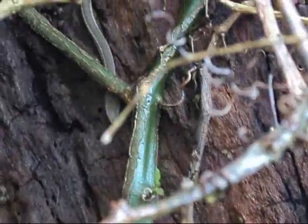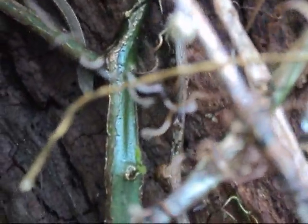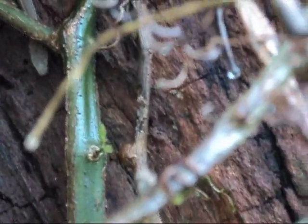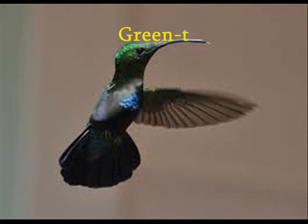And that day was our lucky day because staring us right in front of our faces was the tropical racer, right there on the trunk of the tree. There it goes, right there. And these snakes feed mainly on lizards and frogs. And when we tried to get a little closer, the snake said, "No, too close for comfort," and he was out of there. The next creature we came across was the green-throated carib hummingbird.